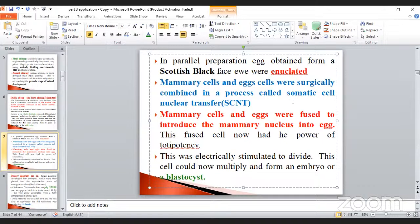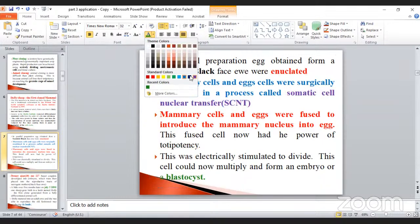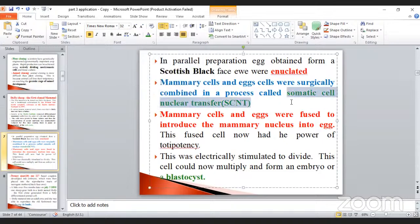Don't forget, my dear students, how it will be introduced. This is the important process. This is the important somatic cell nuclear transfer. Sometimes they may ask questions in the explanation aspects. The mammary cell and the egg were fused to introduce the mammary nucleus into the egg.